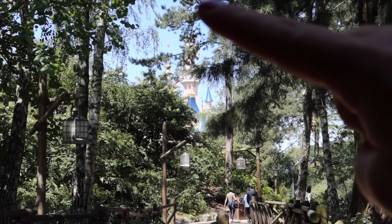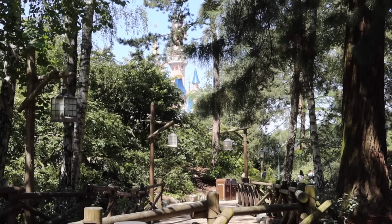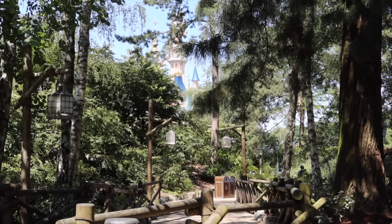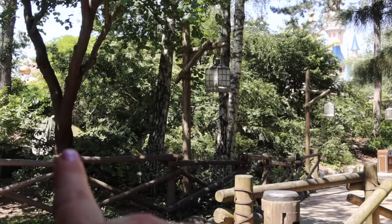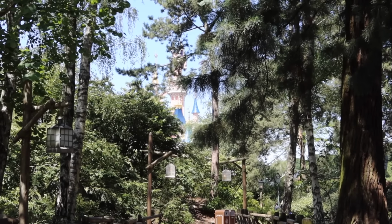I can just see the top of the castle here while I wait for Benj. I don't know if you're going to be able to see. Hang on. There we go. You see the castle through the trees, and it feels like we're in a completely different place. When you're off Main Street and all the crowds, it's so nice to take a moment. You can hear the birds and the water. There's a little waterfall thing going on there. Stunning. Feels like we're not in Disney anymore. It's lovely.